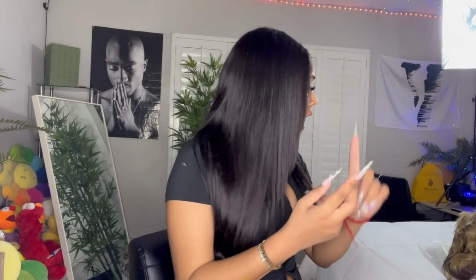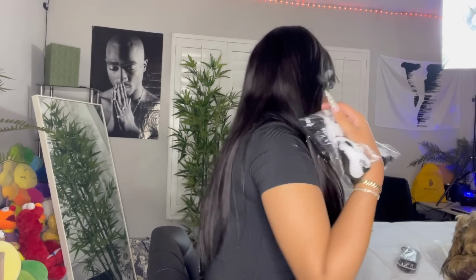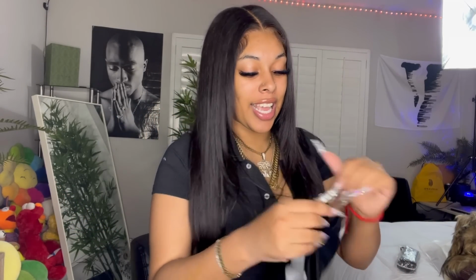So let's get into the video because I know y'all want to see these clothes. I got a big old bag of clothes, y'all. So we're going to get into it. The first item we got, y'all, I got accessories. I got glasses. I got, there were a couple purses sent to me. So yeah, the first item is these super popular beanies.